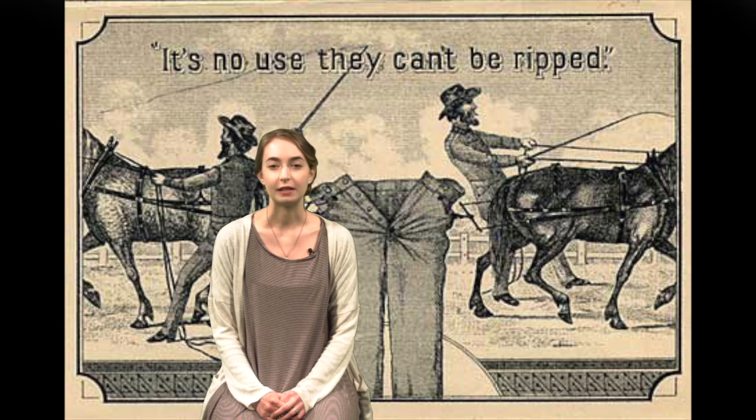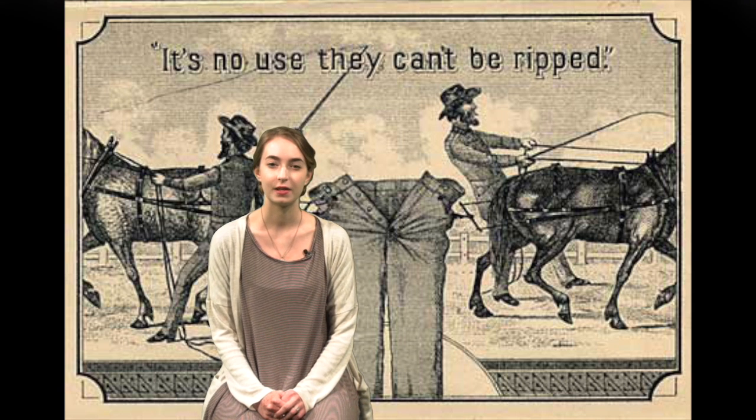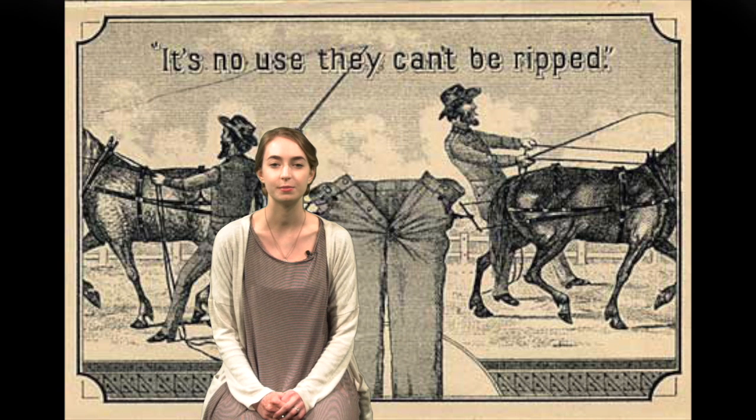In 1873, Levi Strauss teamed up with tailor Jacob Davis to find a way to make the jeans more comfortable. With the collaboration of the two, they were able to come up with brass rivets. These rivets allowed for the material to be even stronger, but most importantly, it allowed for the lining to be held in place, causing a more comfortable wear.